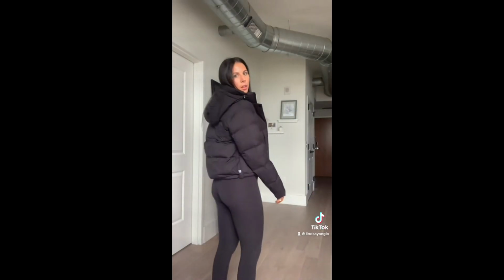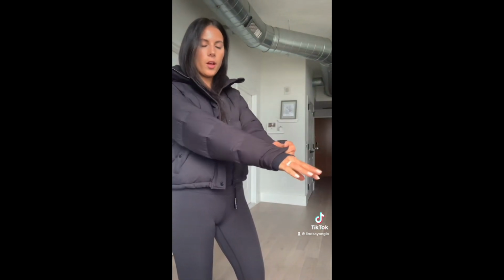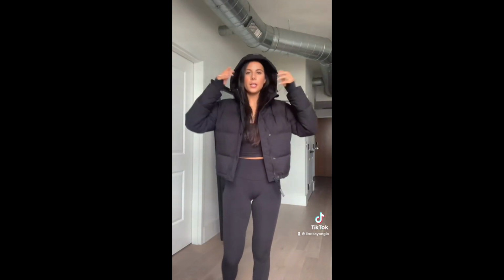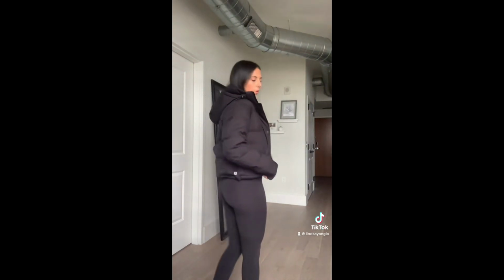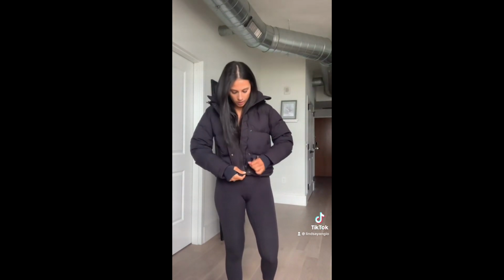This is a size extra small. I heard you're supposed to size down in the Super Puff, and I think that is totally correct, because it still looks pretty big on me. The difference here is Aritzia has these liners, and look how stretchy they are. I love that, and this is not tight at all, so very good for this size. It still has a nice big hood, and it's still a cropped length similar to the Lululemon one. And it has a nice chunky zipper, which I love.